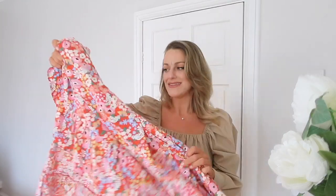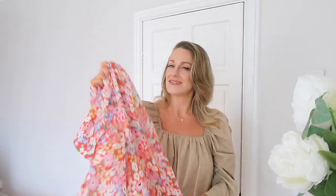But that's really sweet. And I think it was somewhere around the £30 mark, which I think is lovely for a skirt like that. I don't think that's too much or too little. Just right for the amount of sass you're going to get out of that skirt.